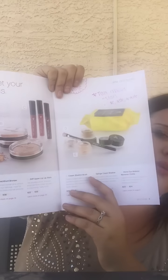I skipped this first page because these are just the new products, and they are all spotlighted in the rest of the catalog. Once I talk about that a little bit, I've got a game that I do while going through the catalog, and it's called my purse game.